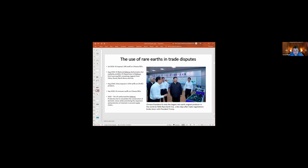And there was a quote from one of the previous Chinese premiers that said they are aware that in the past, it's been about oil and hydrocarbons, but that rare earths are China's oil, if you like, for the future, because they can see these applications and the massive growth of those applications. And so we've seen the use of rare earths as leverage in trade disputes, with the US imposing tariffs on Chinese rare earths.